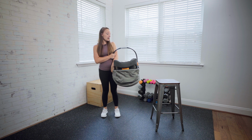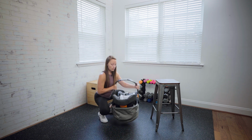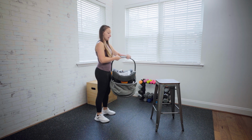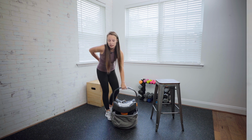So if we're here, we're gonna go ahead and keep it close to our body, and we're gonna come down in a squat-like position and then bring it back up. We never wanna be here pushing it over because we're putting a lot of pressure on our spine.